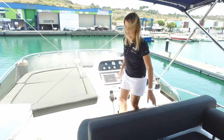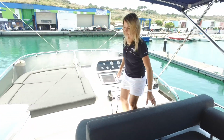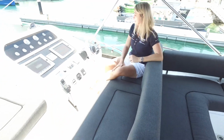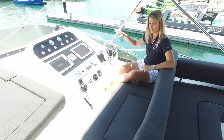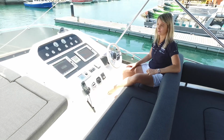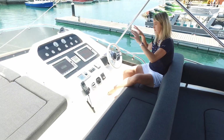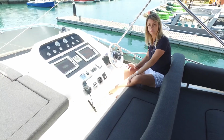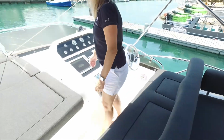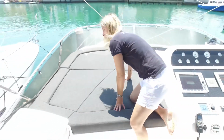You've got this really big pilot seat and co-pilot seat, so you could probably actually fit 3 people here, and then a sunbed at the front as well. All of your equipment from the downstairs helm is repeated up here, so for driving you're going to get better visibility, but still have all the technology you need to drive the boat. And then let's have a quick look at the sunbed area, that's over in the very fore section.